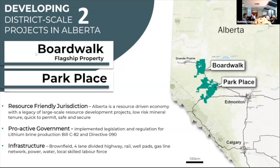The Alberta government itself has been very proactive in the last couple of years. They've added additional legislation to allow for permitting, including Bill C-80, that was Bill C-82, and directives in line with the Alberta Energy Regulator, the AER, to allow for permitting brine-hosted minerals, aka lithium. We continue to work with the government. We're part of these directives and enhancements in the government.